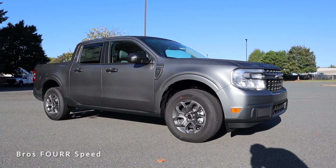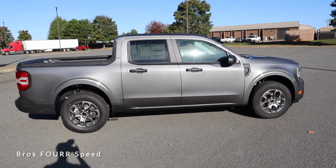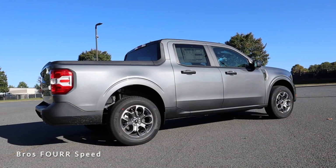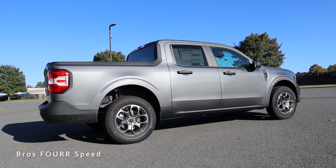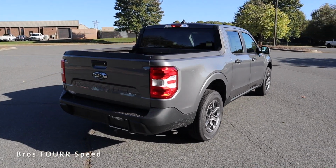You'll see the trim from the lower section of the front bumper extend to the lower section of the side skirts there. There's a really nice line right in the lower section of the door, and you can see the fender arches have nice indentions to them as well. You'll also notice the black door handles. The Ford Maverick is a unibody construction, so you'll see the cab and the bed are connected right in the middle there, of course.